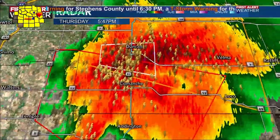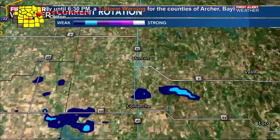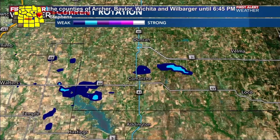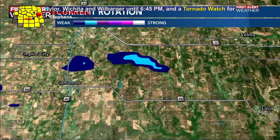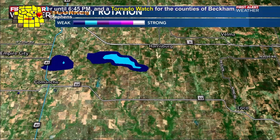And let's look at some wind shear and see if we can see any rotation in this system right now. So wind shear is definitely still picking up some rotation in the atmosphere in the southeast of the Duncan area, east of Comanche, heading towards south of Harrisburg, heading towards Loco.